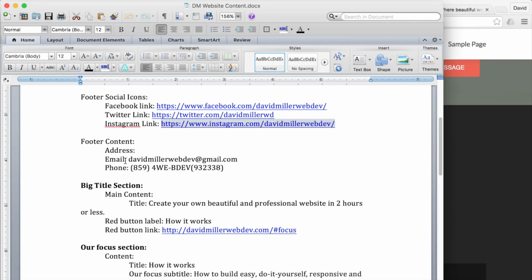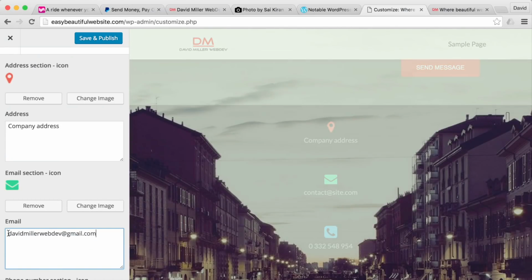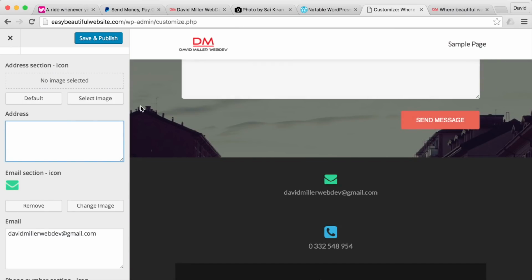I'm going to go ahead and put in an email address for right here. Okay, there's my email. I'm going to leave the little icon, that's kind of cute. I'm going to remove the company address because I don't need a physical address. I'm an online business, so you don't need a physical address. Save and publish.